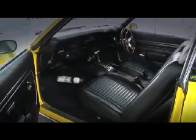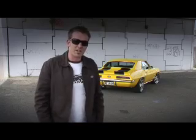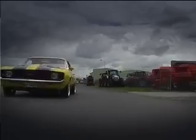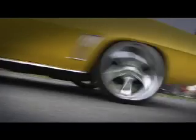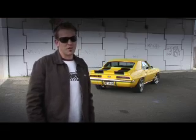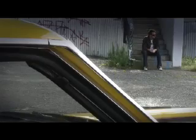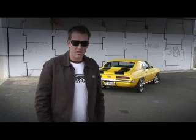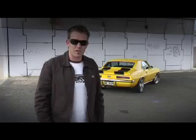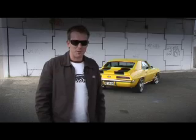Overall, I've had the car now for about 10 years. I do my best to keep it on the road every summer, and then most winters, if there's anything I want to upgrade or change, I get in the shed in the winter time and do that. But I'm really pleased with the finished product. I think it's come up a nice, clean-looking car. I like the stance of it, and everything about it complements each other, which was what I was really wanting to achieve. Gets plenty of looks too.